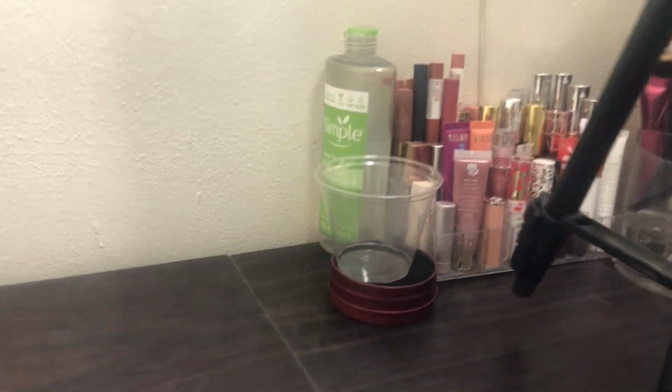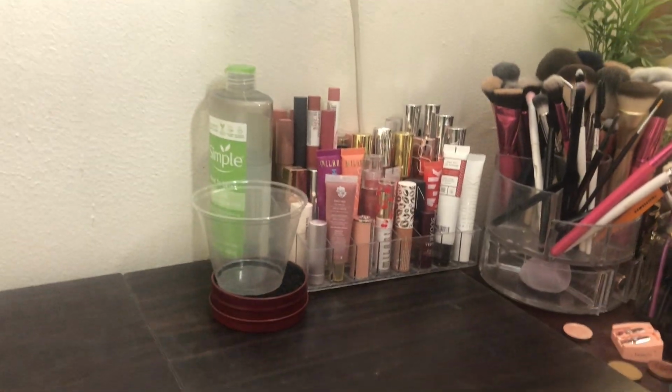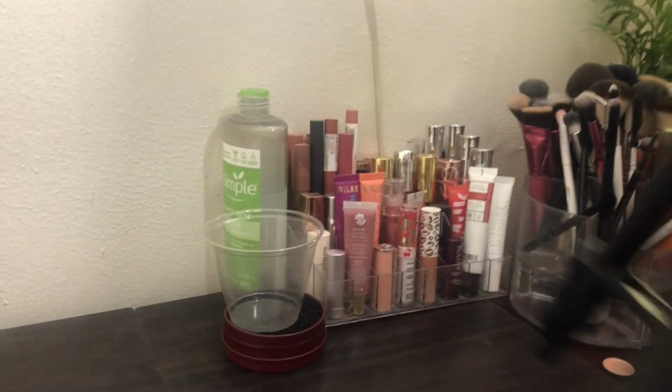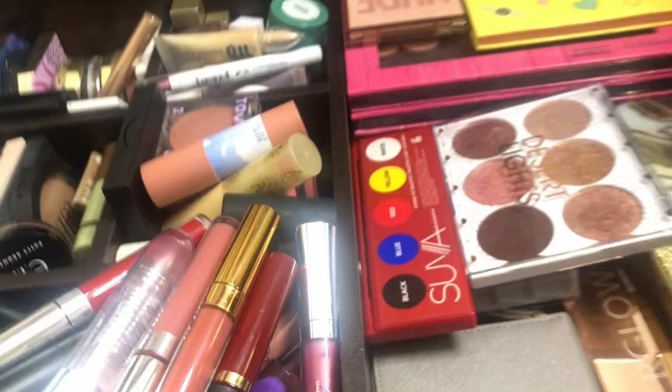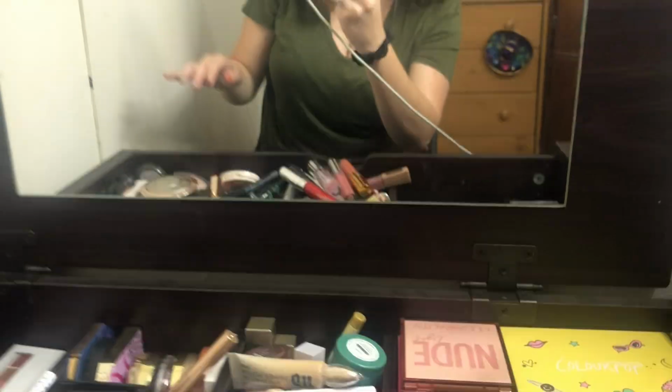Alright, so I'm gonna try to keep my camera as steady as possible, but this is my desk, so I keep my brushes over here, my most used lip products, I have a ring light over here, and then I normally have a mirror right here. But this is my desk, my beauty desk, and it's really cool. Sorry, I have a very creaky chair, by the way, but it's really cool because when you open it up, it's got a mirror, hello, and then it has all of my stuff in it.